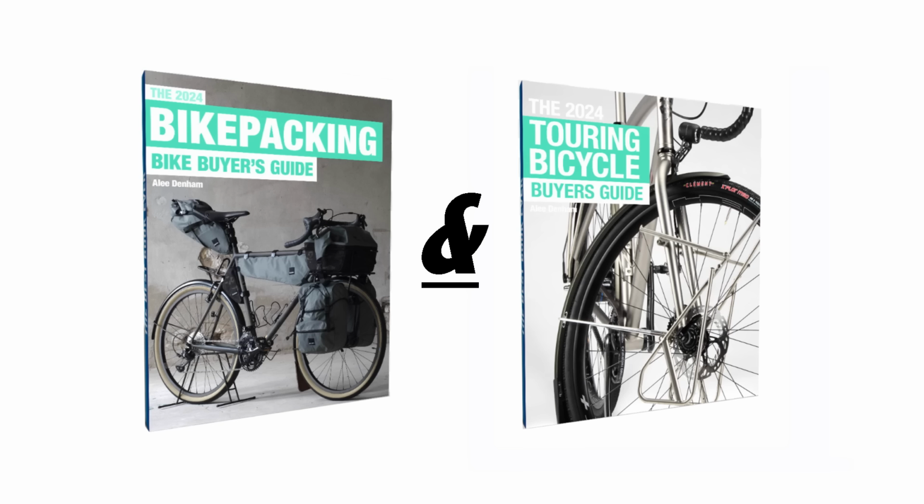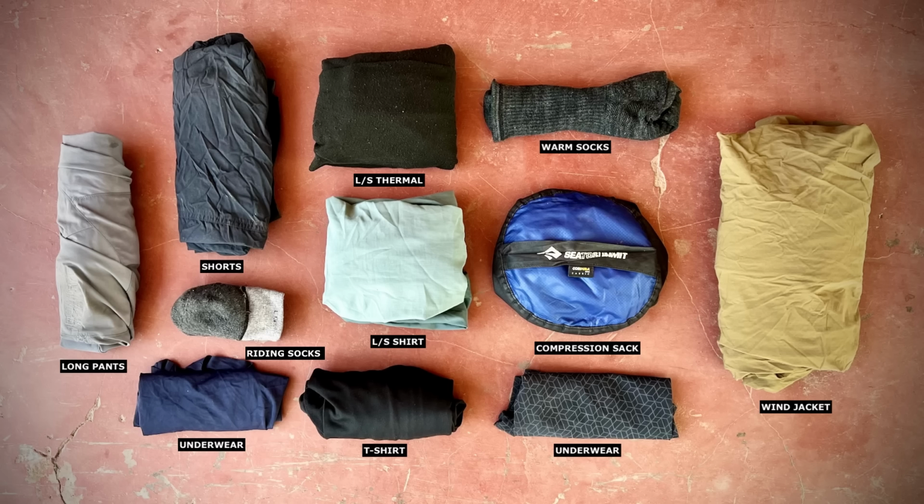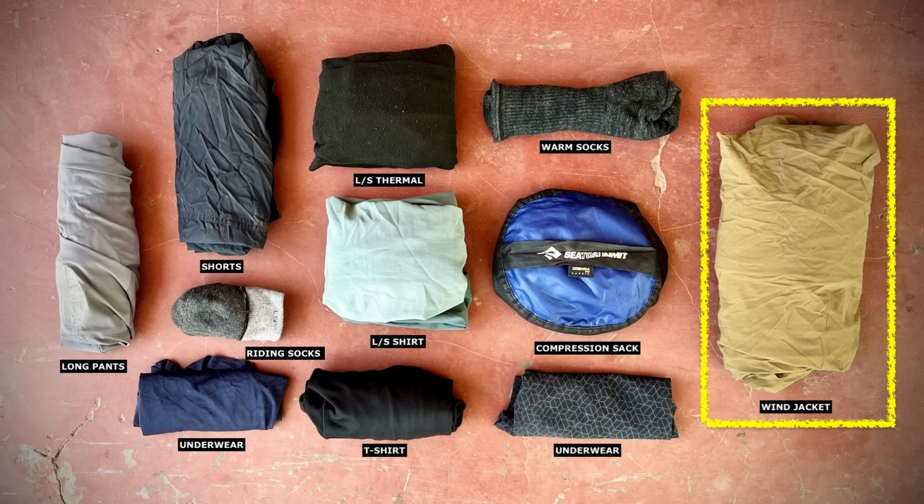In terms of clothing, I have long pants, multiple shorts, a thermal top, 2 long-sleeve shirts, a t-shirt, underwear, socks, and a wind jacket.